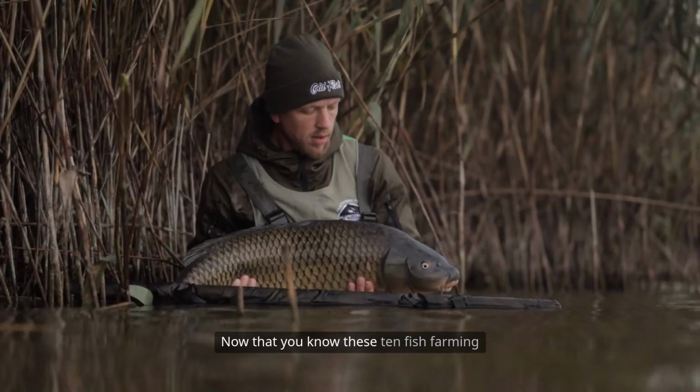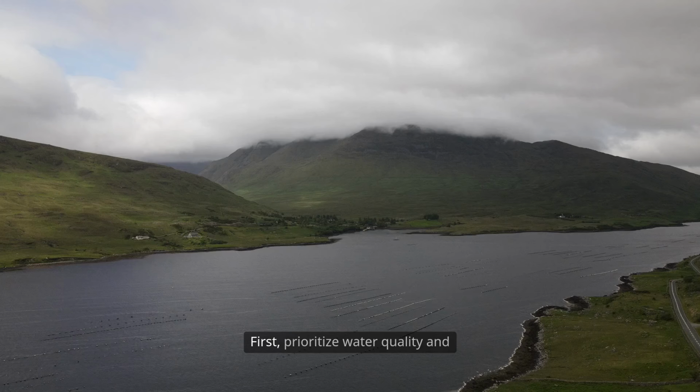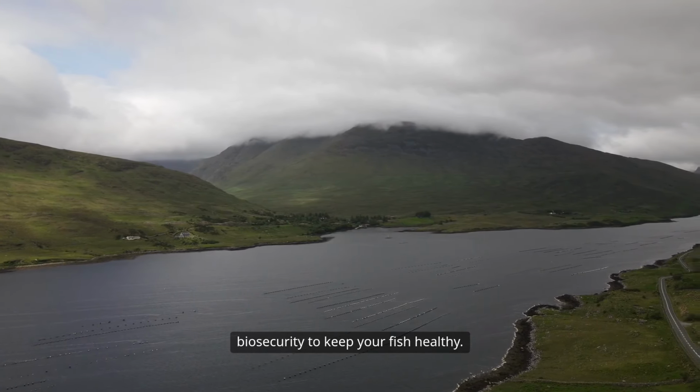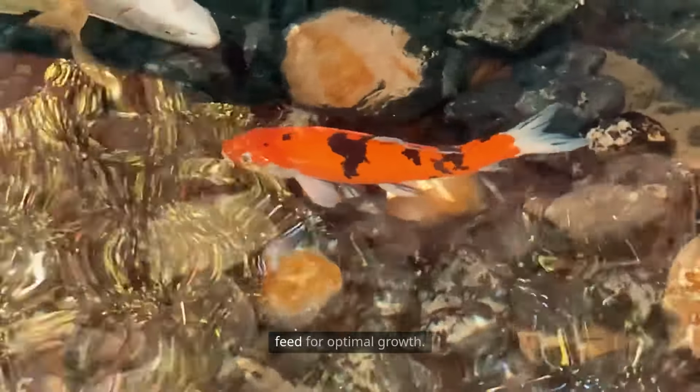Now that you know these 10 fish farming secrets, let's recap the key takeaways. First, prioritize water quality and biosecurity to keep your fish healthy. Choose species suited to your local climate and invest in high-quality feed for optimal growth.